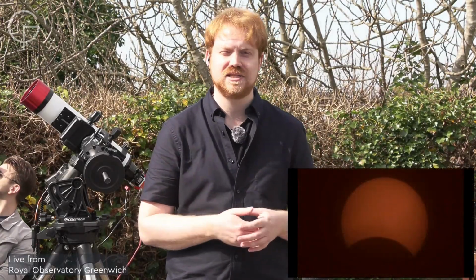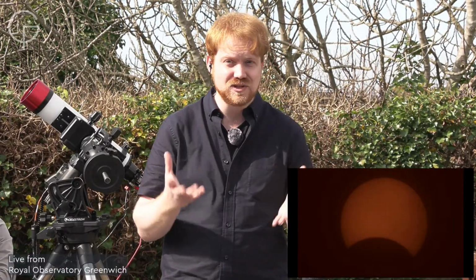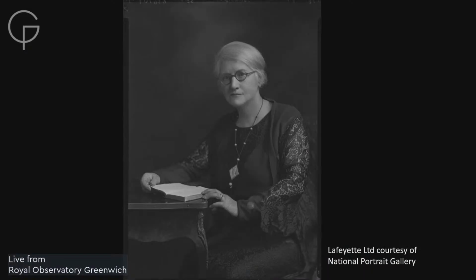Now, this was true even going back 100 to 200 years, when the advent of astrophotography was occurring. And there is a key person who is close to the hearts of the people here at the Royal Observatory Greenwich, who was instrumental in understanding the sun and working on those eclipse expeditions, and that was Annie Maunder. Annie Maunder was a human computer.